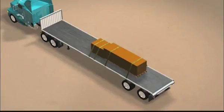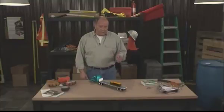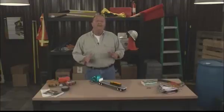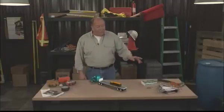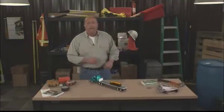So, to summarize, you'll use the weight of your cargo, the working load limit of the tie-downs you choose, and how you're using your tie-downs directly or indirectly to determine the minimum number of tie-downs needed. Then you'll need to check the length and positioning of the cargo to determine if you may need additional tie-downs to secure the load. And here's an important point.